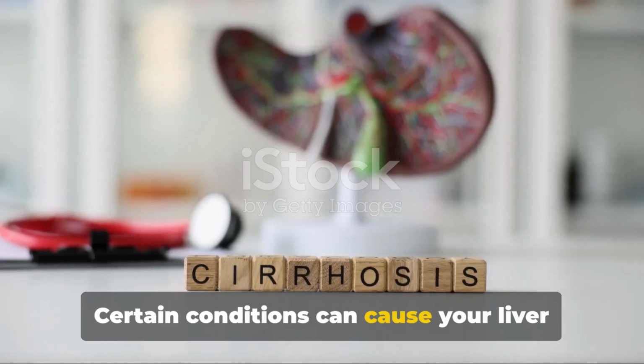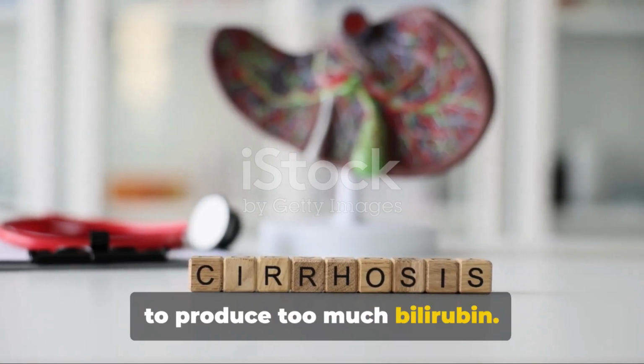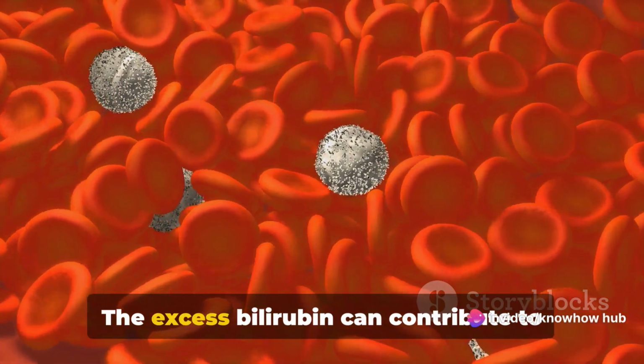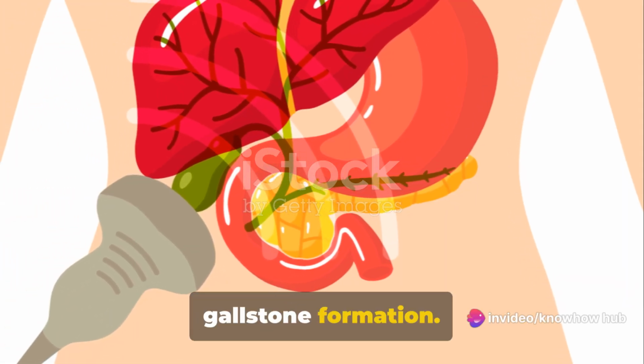Then we have high bilirubin, a chemical produced when your liver destroys old red blood cells. Certain conditions can cause your liver to produce too much bilirubin. These include liver cirrhosis and certain blood disorders. The excess bilirubin can contribute to gallstone formation.